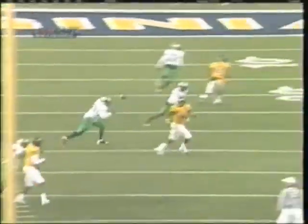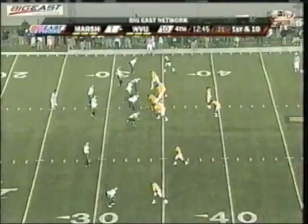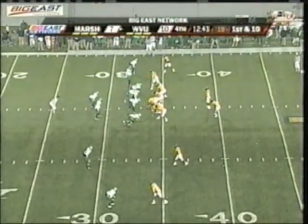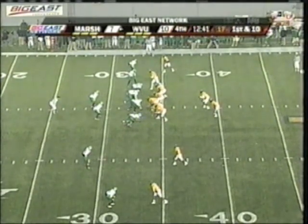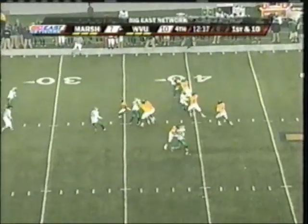And Vinny Curry, number 99, the defensive end, right in Geno Smith's face. But I tell you, he's done a great job on third down, keeping the chains moving. That's such an important part of playing the quarterback position, those third down conversions, and he's done a spectacular job tonight. And that is the first one that they have converted in this football game.